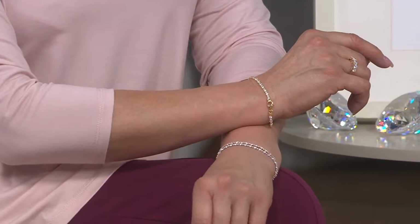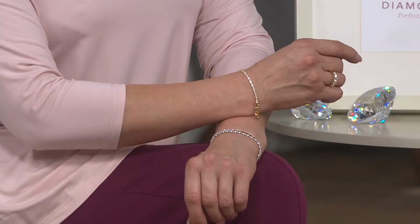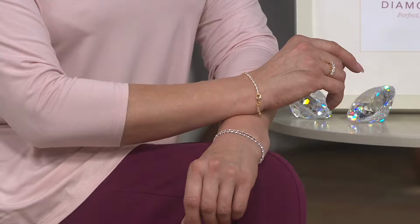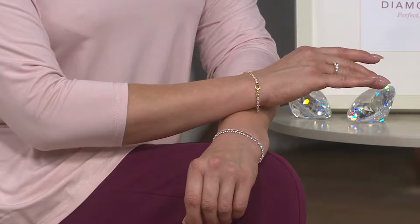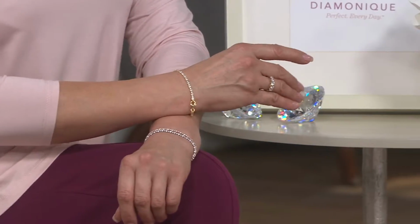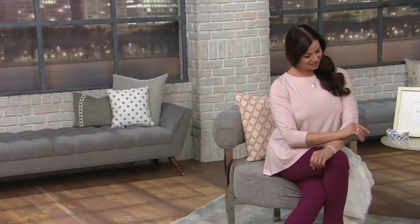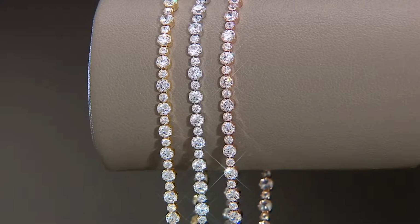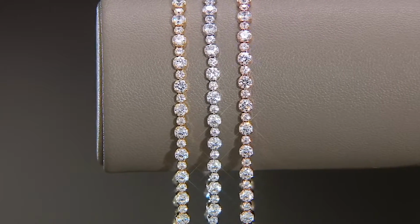This is the Diamonique alternating round tennis bracelet done in sterling silver. It is like bubbling champagne all the way around your wrist because there's a larger round and then a smaller round, then a larger, then a smaller, then a larger, then a smaller. And it has this beautiful harmony and balance and melody that wraps itself around your wrist. This is the only alternating tennis bracelet in the entire assortment, and that's what makes it special too. So it's not something that you're going to see coming and going. It's versatile, it's wearable, and it's a wow price.